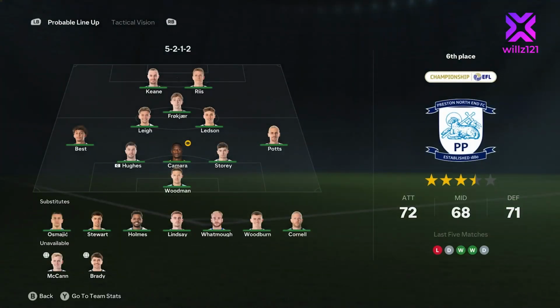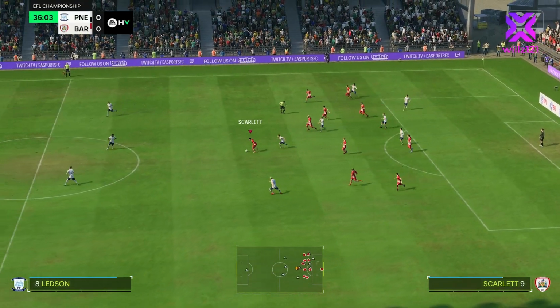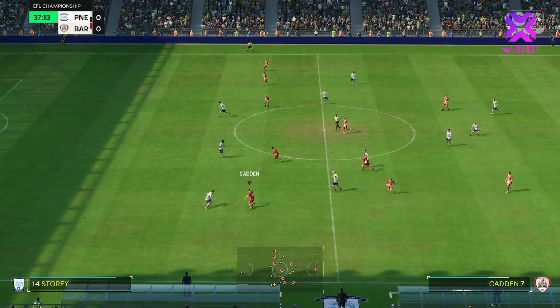Looking at team, Keenan, Reese up front, Frugia, Ledson, Story, Woods, Best, who we were looking at signing. He is a quality player. Woodman in goal. Thankfully, we've got McCann and Brady out, but Best is a player that we've been really keen on over the last few years, but we've decided to stick with Styles and Cadden because Best is playing for a team who are above us in the league, but maybe this year is the year we go above them.